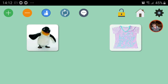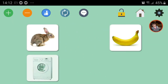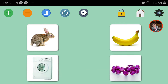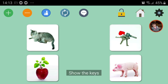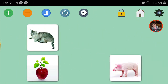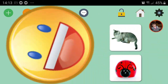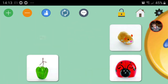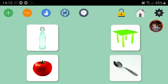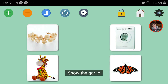Excellent. Show the penguin. Great. Show the washing machine. Well done. Show the keys. Great. Show the cow. Great. Show the bread. Great. Show the table. Excellent. Show the garlic.